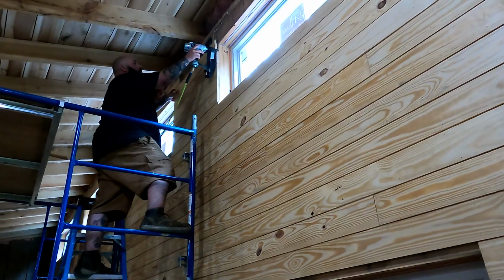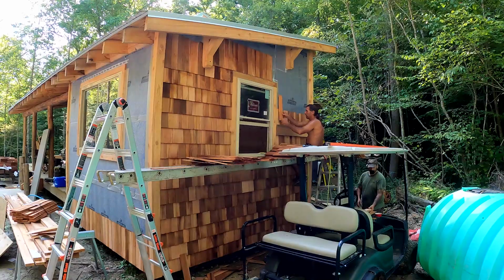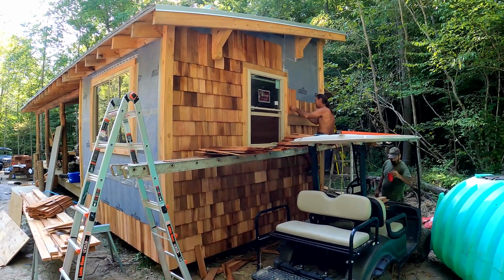With the insulation done, we could shift our focus to covering the walls. I brought some southern yellow pine nickel gap with me for the interior walls. We used cedar shake siding on the exterior, and we spent the next 3 trips working on those.